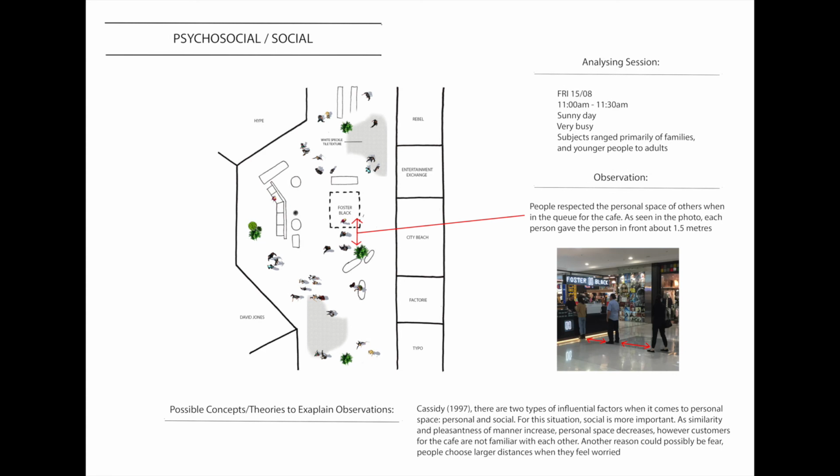The second observation made is how people respected the personal space of others when in the queue for the cafe. As seen in the photo, each person gave the person in front about 1.5 metres. According to Cassidy in 1997, there are two types of influential factors when it comes to personal space: personal and social. For this situation, social is more important. As similarity and pleasantness of manner increase, personal space decreases.